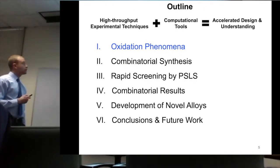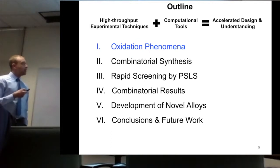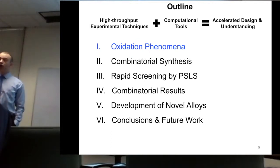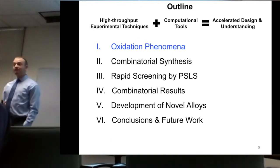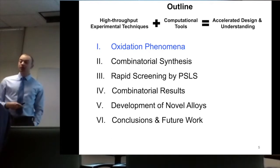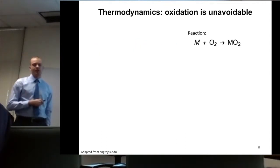Now, to address this question, we'll be applying high throughput experimental techniques in combination with modern computational tools to achieve an accelerated alloy design procedure and a more rapid fundamental understanding of this material system faster than the multiple decades that nickel-based superalloys have been under development. So I'm going to start by talking about some relevant oxidation phenomena that we'll be using going forwards.